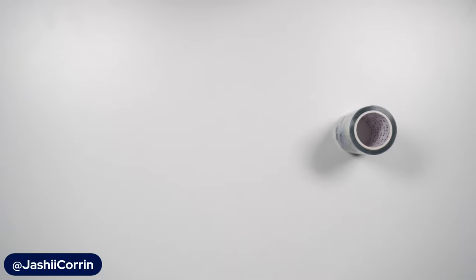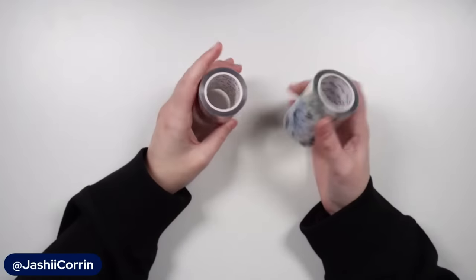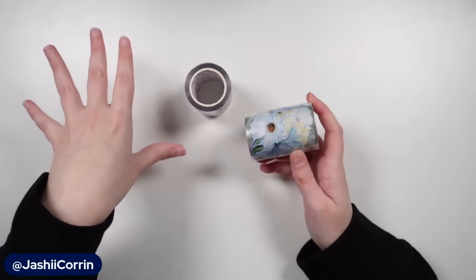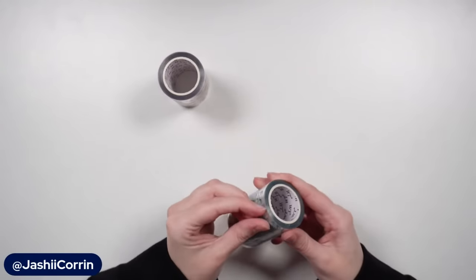I'm not a fan of florals. I wouldn't consider myself to be a florally type person, really. But having said that, there have been some floral tapes that they have done from the Washi Tape Shop that I think are absolutely gorgeous. Because they're on this PET stuff, when you cut them out and stick them into your journal, they blend in with the page really nicely. So it almost looks like you actually drew them yourself in your journal.